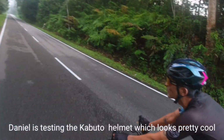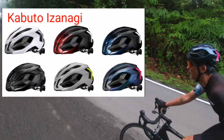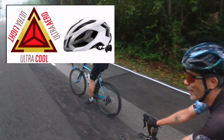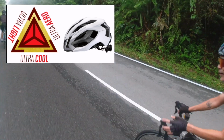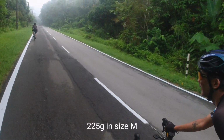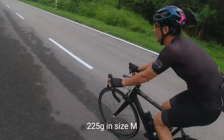So, tell me about your Kabuto helmet. This is a Kabuto Izanagi, a new release from Kabuto, with very aero features and a lot of airflow also, but I'm breathless right now, I can't really talk. Is it light? Yes, it's very light. How many grams? I'm not sure, but it's lighter than my car, a Proton. Okay.